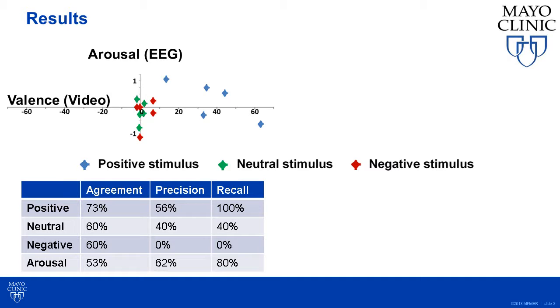Agreement, precision, and recall were 73, 56, and 100% for positive emotion detection, 60, 40, and 40% for neutral, and 60, 0, and 0 for negative. We find that EEG was 100% accurate in detecting arousal to positive stimuli, but also detected a response to 100% of neutral stimuli and detected no response to 40% of the negative stimuli.